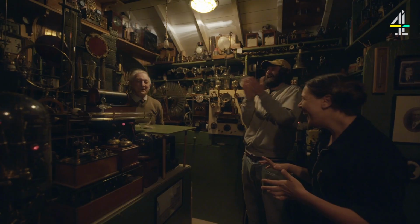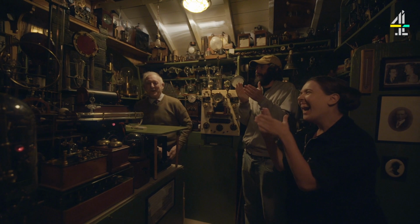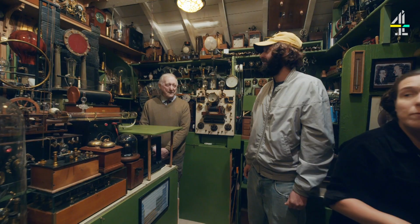There you go. That's it, folks. What you didn't see, there was a lot of blood on the floor where people had obviously, in the past, got hurt in there. But, yeah, it's bloody brilliant.